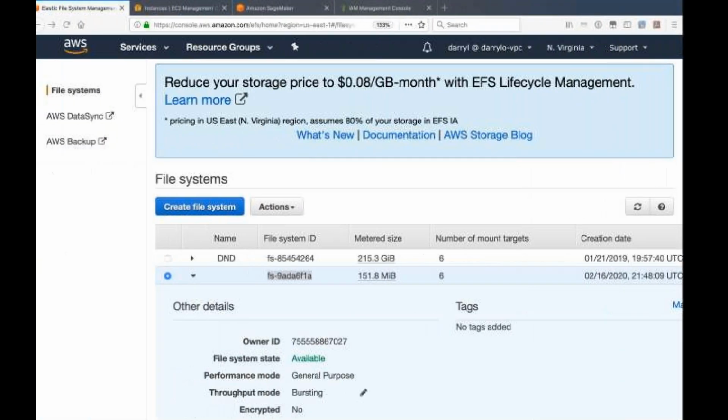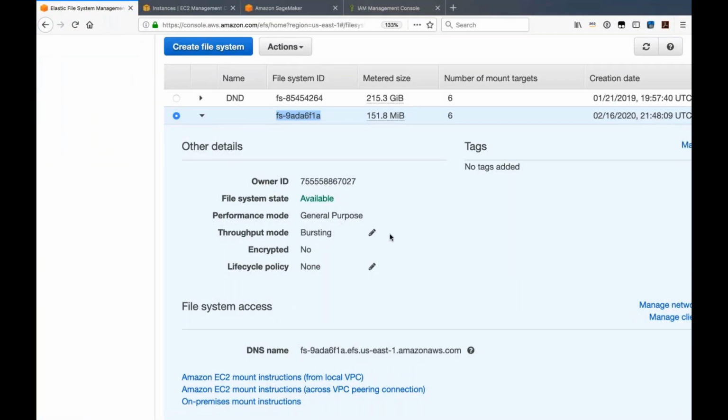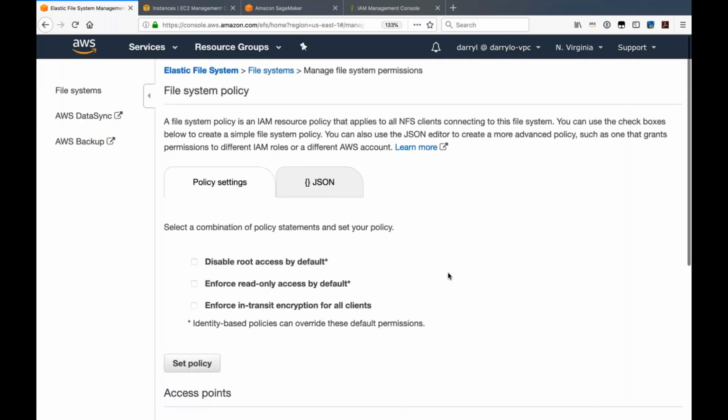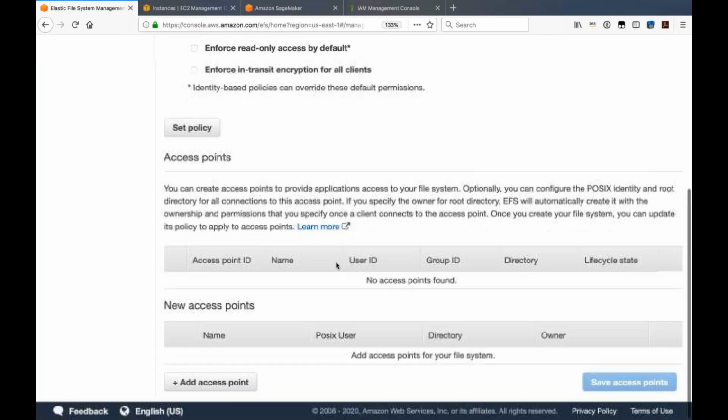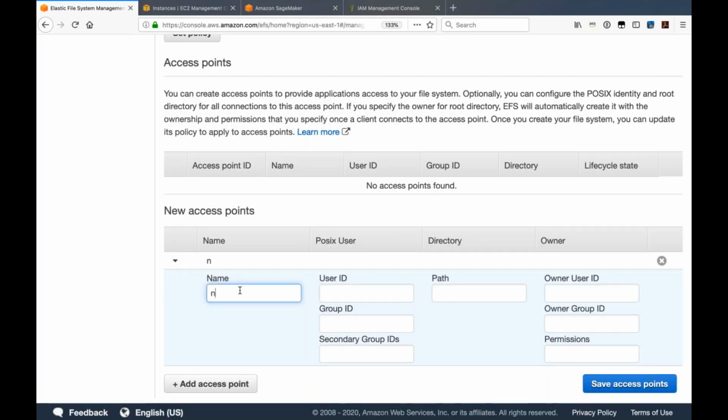Let's go back to the management console. What we want to do is set up and manage client access to this file system. The first thing that we want to do is set up an access point. An access point can be used by applications to manage how an application is going to access a file system, which directory or subdirectory within that file system they're going to be able to have access to, and only that subdirectory. So within this access point, I'm going to name this notebook.